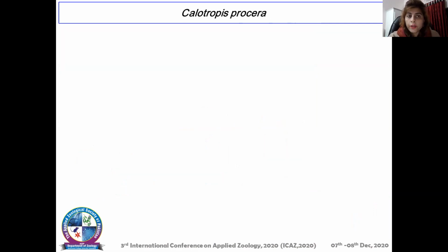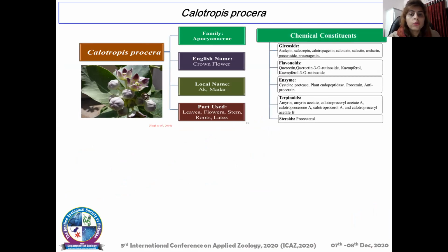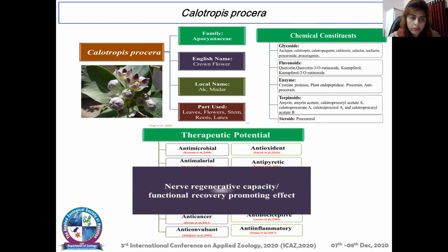Plants are already well reported for their role in healing many injuries. Calotropis procera is among such plants, having very effective constituents and the potential to treat a long list of diseases. It has a well-reported role as an antimicrobial, antioxidant, and anti-malarial agent. It has also been reported to have anti-inflammatory and anti-nociceptive effects. But regarding its role in treating nerve injuries, speeding up nerve regeneration, and increasing the rate of recovery after peripheral nerve injuries, there is not even a single study available.